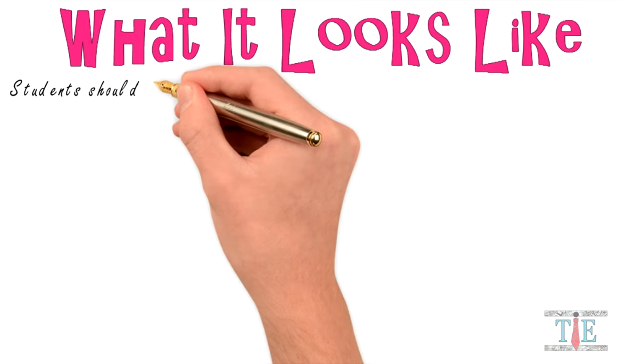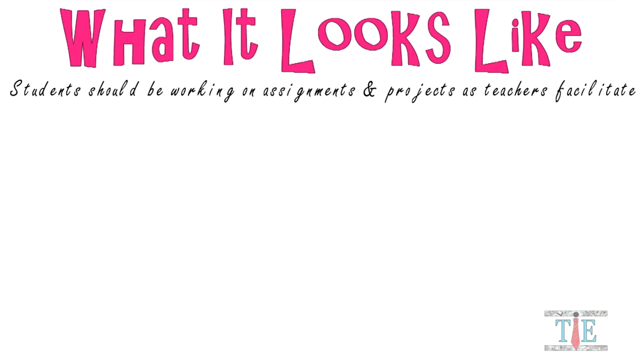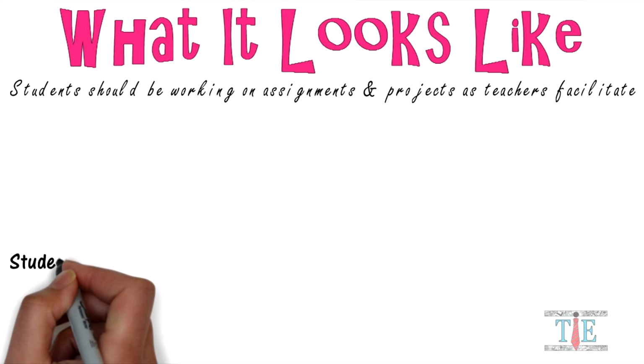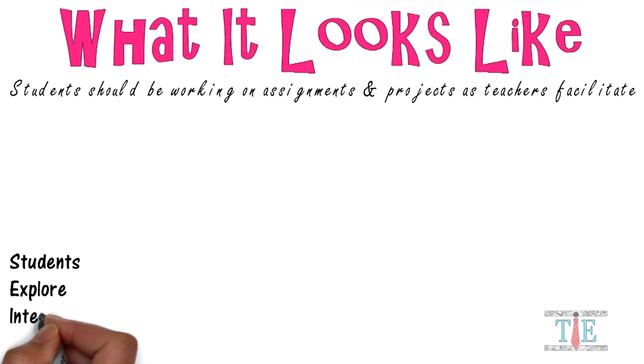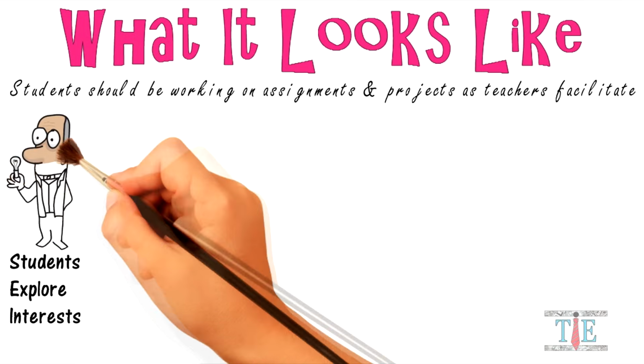As school administrators roam the room, they should see students working on assignments as the teacher facilitates. Students are allowed to explore their interests. You may see a student performing an experiment on one of their favorite chemistry topics.